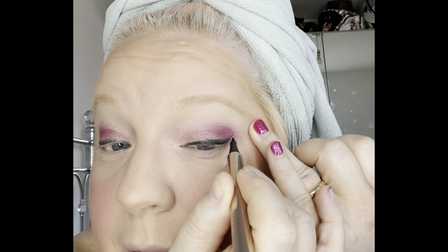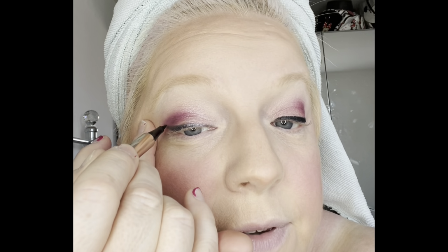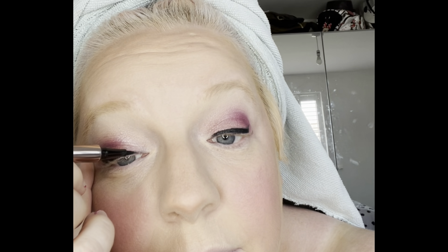Okay, so before we move on to the eyeshadow, I'm just going to go in and sharpen up my eyeline again. Just do that on both sides, and that just covers up any fallout from eyeshadow, because I do like a dark eyeline. So that was with the Lisa Armstrong Miraculous Tattoo Eyeliner again.